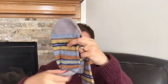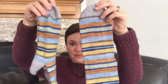But anyway, those are my socks. They're finished. Both of them done. And that's one Christmas present. That's going in the pile. And I have one more project that I knit since we last spoke, and it was a bit of a surprise.